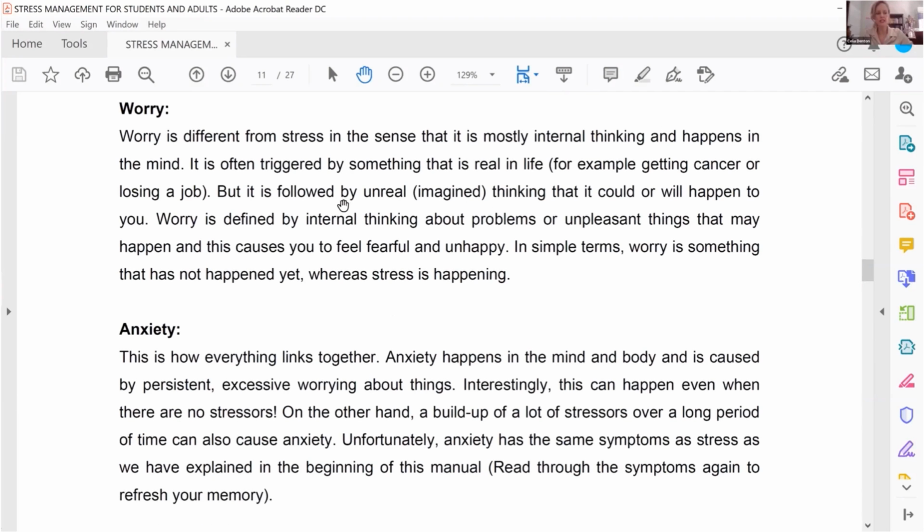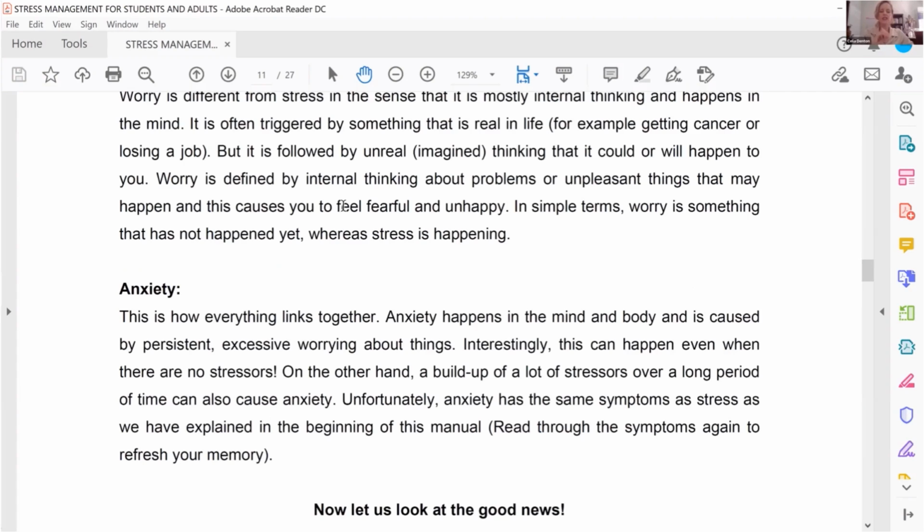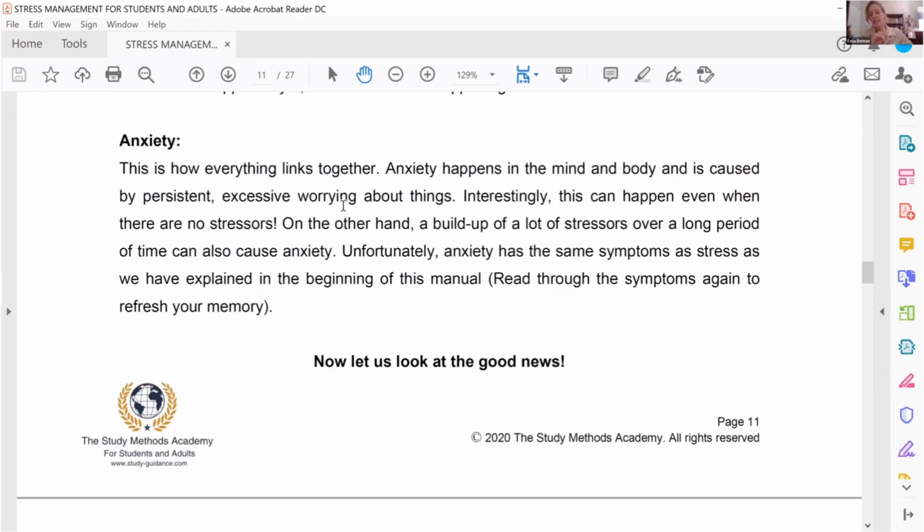Let's look at what is anxiety. So this is how everything links together. Anxiety happens in the mind and body and is caused by persistent, excessive worrying about things. Interestingly, this can happen when there are no stressors. Did you know that? Because that is also very, very important. So anxiety is excessive worrying about things, and it can happen without a stressor. You can literally work yourself up into a frenzy.